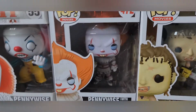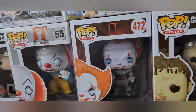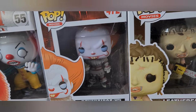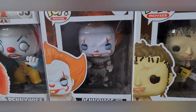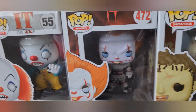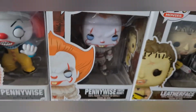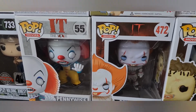They brought out so many of these Pennywises. And there were a few that I really wanted. Don't get me wrong, but I would never buy every single one. You see all these people with the collections, and they've got every Pennywise. Where's the excitement in that? I like to have a little bit of a collection that's sort of a bit varied, except for when it comes to the actual ones that I need to get for certain sets.